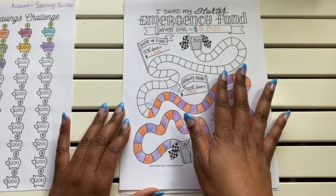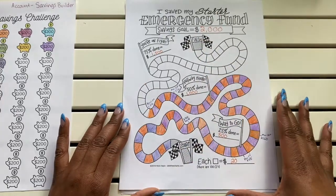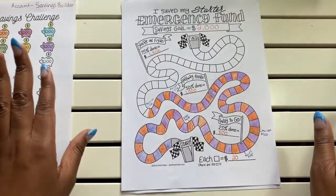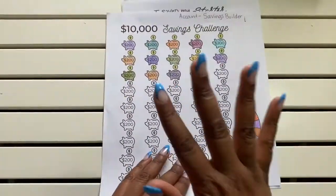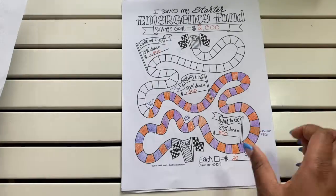So my emergency fund, I want to have $5,000 in. I already have $3,000 right now, and my goal is to get another $2,000 to make it a full $5,000. Even though it says starter emergency fund, it's just kind of my full emergency fund to cover my expenses. So that is the plan. Hopefully by the end of April that will happen. For right now, I'll put a pause on my savings challenge and continue with my emergency fund.